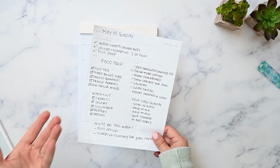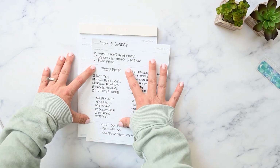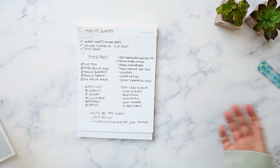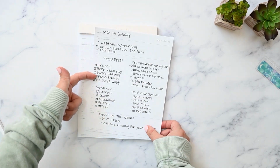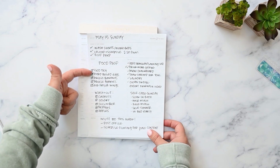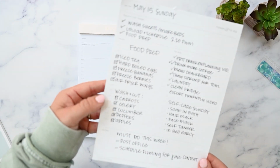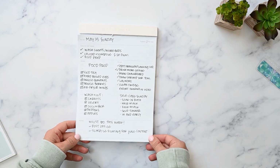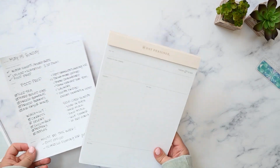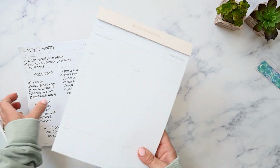It's overall useful. You can see here I didn't actually use this that day for a schedule. I made a list of all the food prep I wanted to do. And it's nice because the printing is so light that you can kind of get away with that. You can't really even see where I made my check boxes over the times. It's not obstructing it. So it is versatile. But again, it's not my favorite. But if you like Day Designer products and you want something that's very minimal, I think that might work for you.